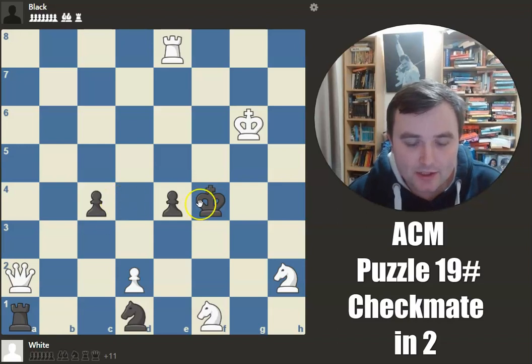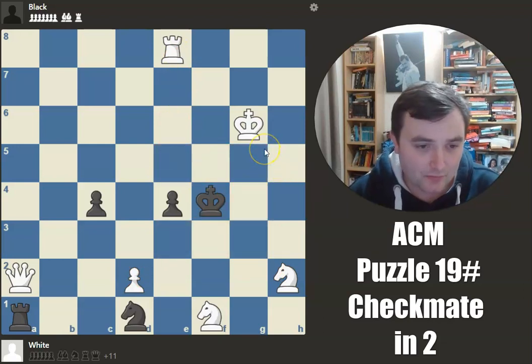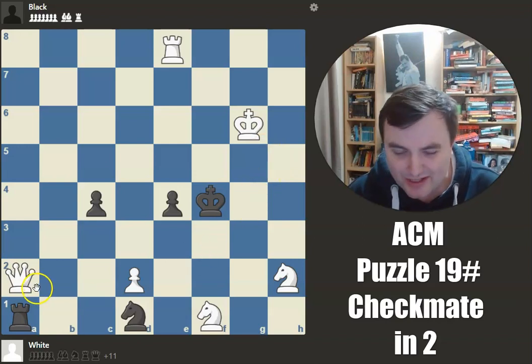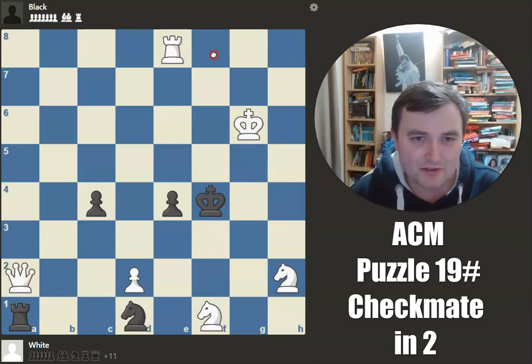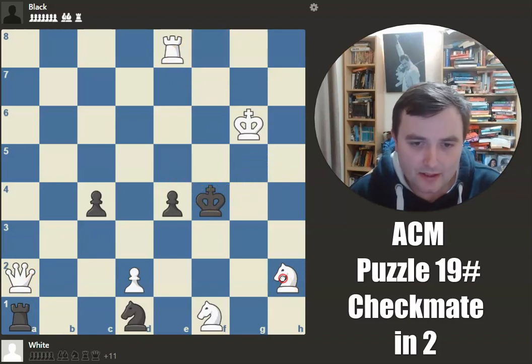So firstly, it should be mentioned that we have no escape squares for the black king. These knights cover here, also the pawn covers there as well. The rook covers this square, and the king covers those squares. So we just need to find a check, is what we're kind of looking for. And, well, all the checks kind of don't really work in this position. You've got rook check here, but the king can run over there. The knights are doing a good job in guarding this. It's not really worth moving them at all.